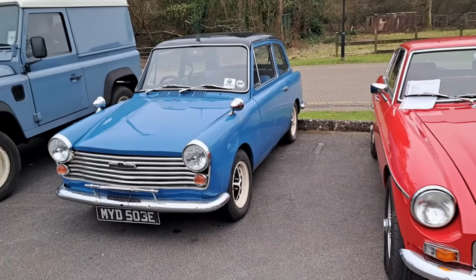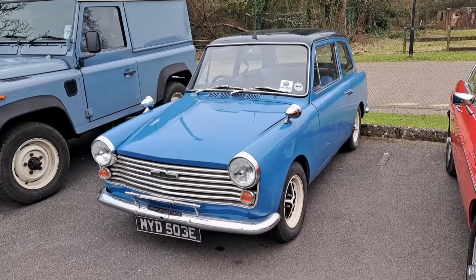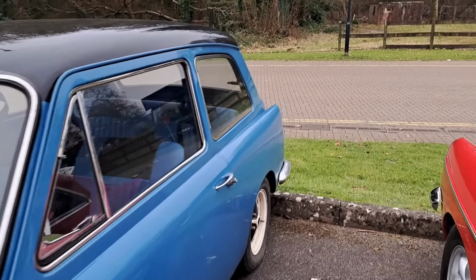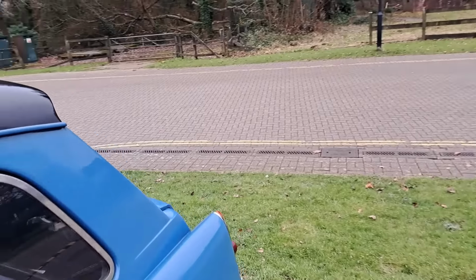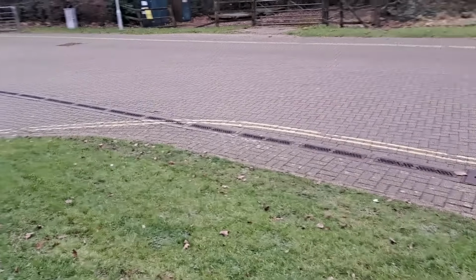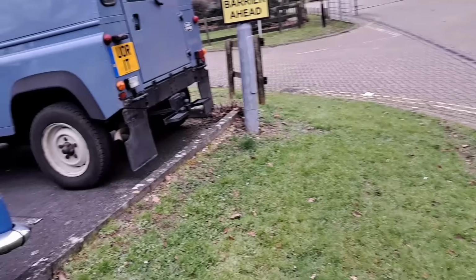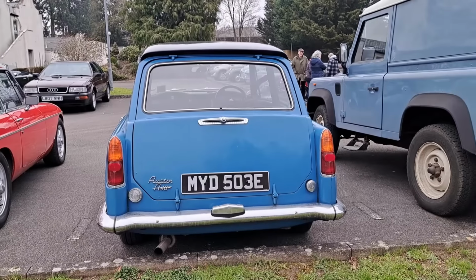And then we have the 67 Austin A40 Farina Countryman, which lives locally to us in Eastleigh, which is always at all the events in this part of the world. One of these days I should have a go at one of these, shouldn't I? I know we do have one that you can drive at Great British Car Journey.